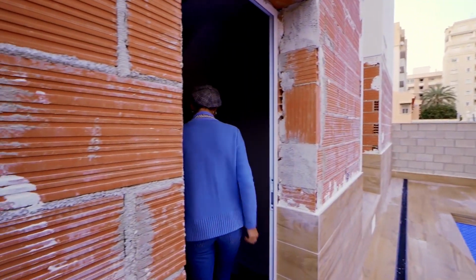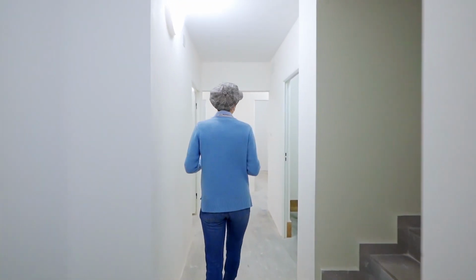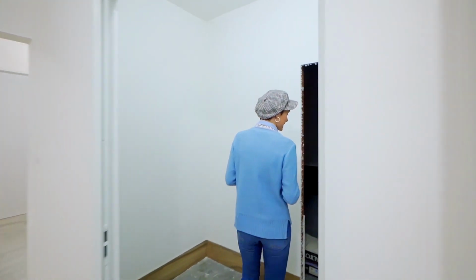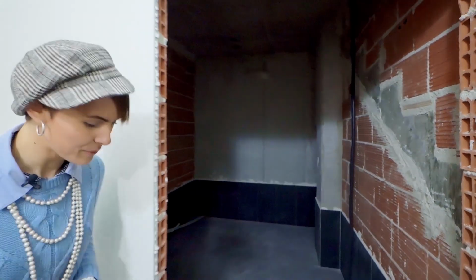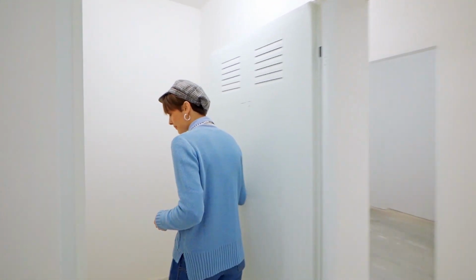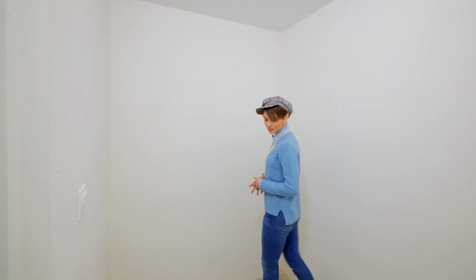And now we're going to look at the finished sauna and the storage rooms. This is the underground floor where you'll find the finished sauna and the storage rooms. This is where the finished sauna will be. It's not yet finished, but inside it'll have wood, exactly authentic Finnish style. Each apartment has its own storage room with its own key and its own number. This is an example of one of them, approximately 3 meters squared.